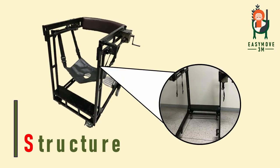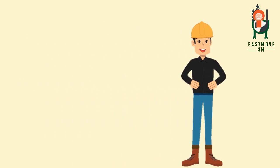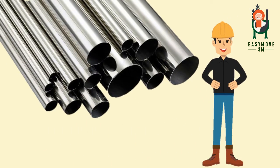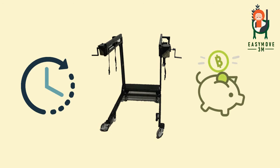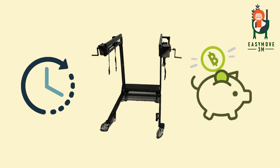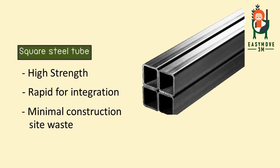For the structure, the professional from the Department of Mechanism, Faculty of Engineering suggested that generally, for medical equipment, circular stainless steel is used for the base. But in this case, we use square steel tube to create the structure, because we designed it to save both time and funds in the construction process. The advantages of square steel tube are high strength, tight construction tolerance, rapid integration with other building systems, and minimal construction site waste.